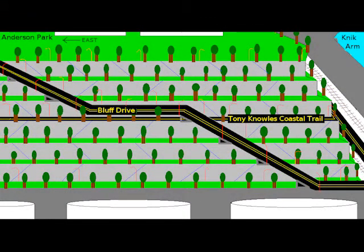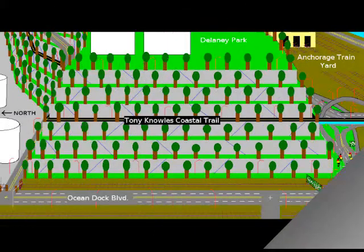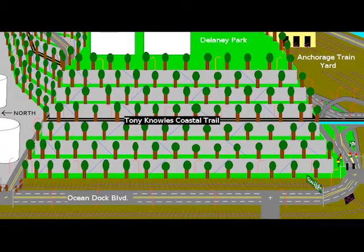This new idea, we can actually make Government Hill look a whole lot nicer than it is now. It won't be as crummy looking. The moose probably won't like it, but it won't look nearly as bad, and it'll last a lot longer too.